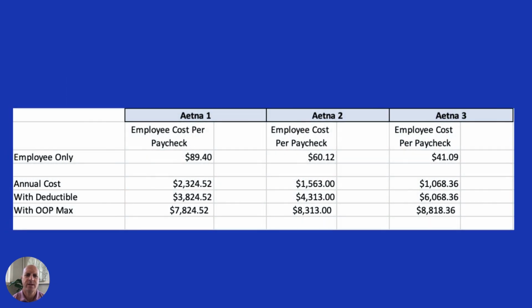And we also did a little bit of an analysis on even if you made the wrong plan decision, you can see that your total cost from plan one, two, or three is within $1,000. So if you had a worst case scenario, $1 million claim on any of the three plans, no matter what you chose, you're going to be out of pocket within about $1,000.